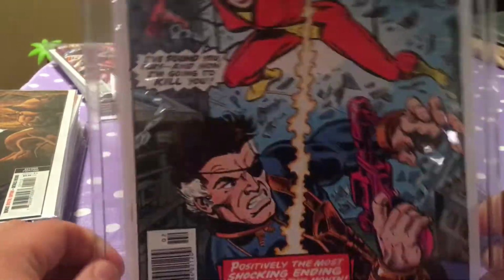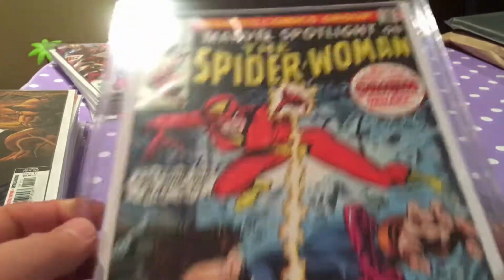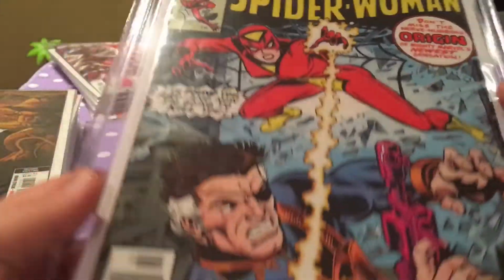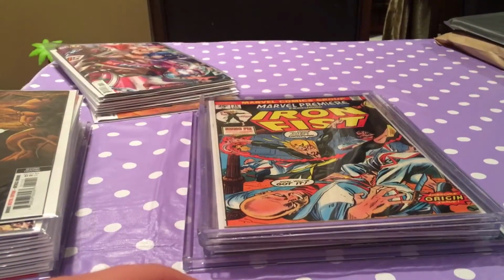Here you have it. Jessica Drew, first appearance of Spider-Woman, the original Spider-Woman. This is her first appearance. It's Marvel Spotlight on the Spider-Woman, number 32. Happy to acquire this at a great price. Solid copy. Really nice. Don't see any ticks on that spine. Really nice copy. Very happy to have acquired this.